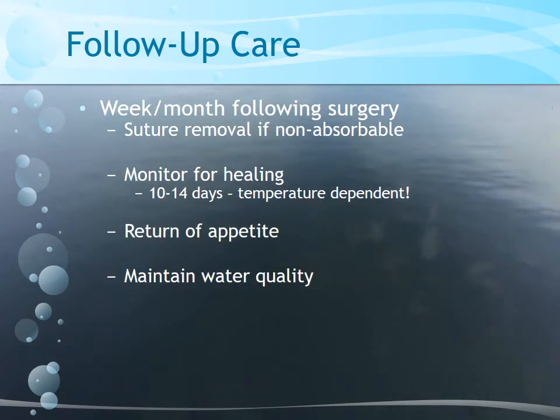For the weeks to months following surgery, you need to go back and do a suture removal if you use non-absorbable sutures. Monitor for healing. It will take about 10 to 14 days. Please keep in mind this is temperature dependent, just like everything else in fish. You want to make sure they return to their full appetite and maintain your top-notch water quality.